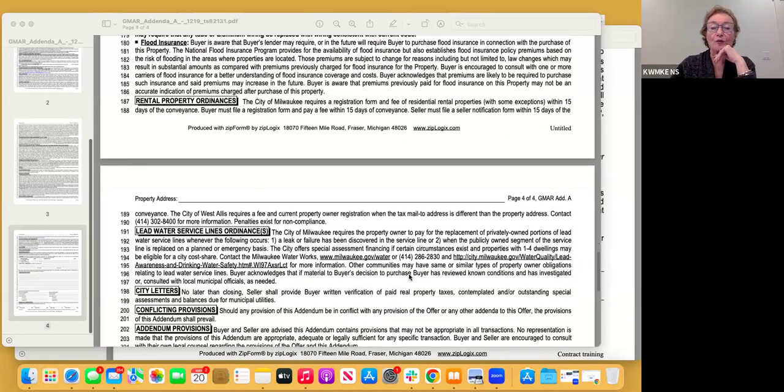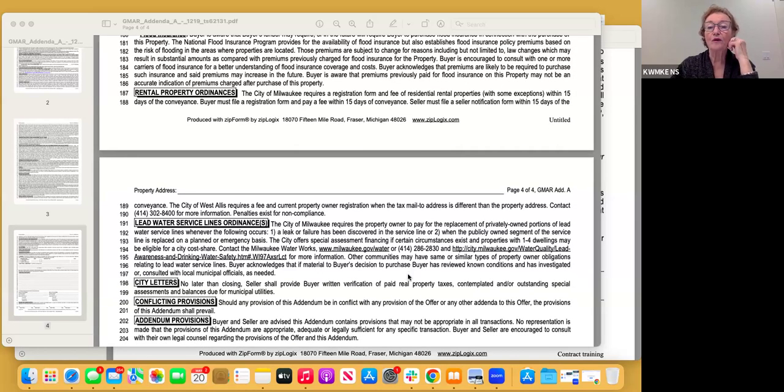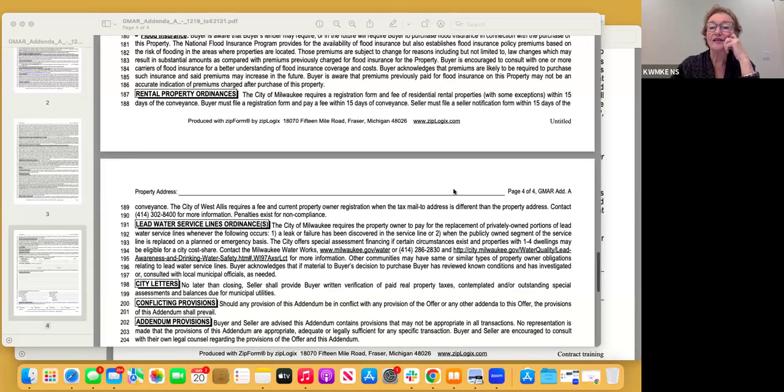If this is a rental property in the city of Milwaukee, they require a registration form and a fee for residential rental properties within 15 days of closing.